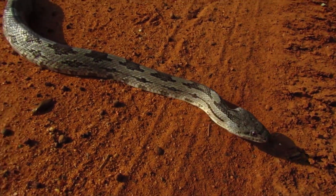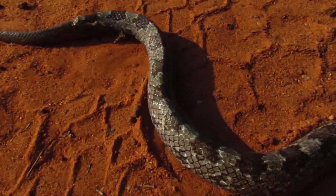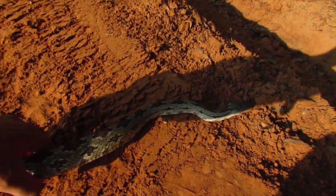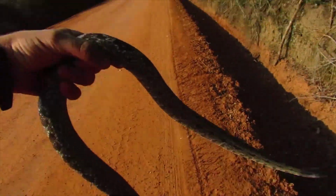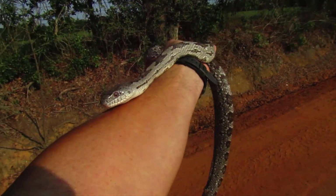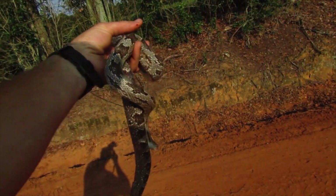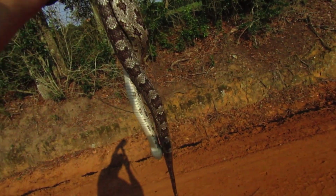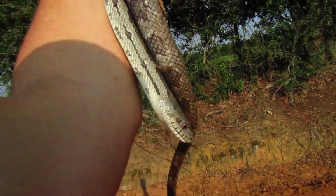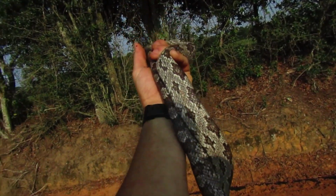We're not going to spend too much time with this guy. He's actually finishing shedding. I mean, he's still got a little bit of stuck shed going on. But man, that is a beautiful rat snake. I'm actually in a very mixed habitat. Hardwoods, pinelands, agricultural areas. Florida Panhandle tends to have a lot of that. But it's not surprising to come across a really good looking gray rat snake.